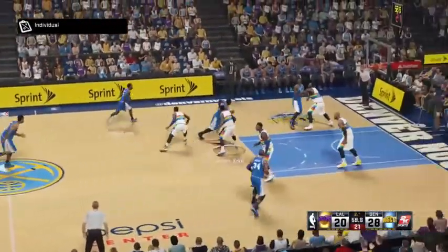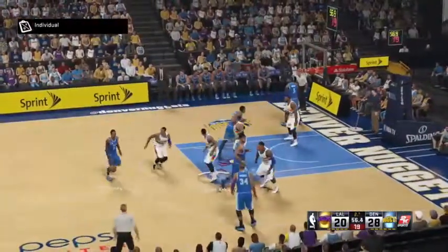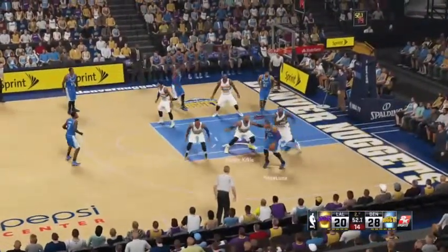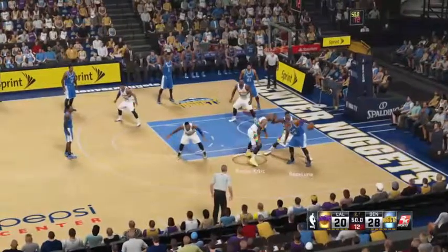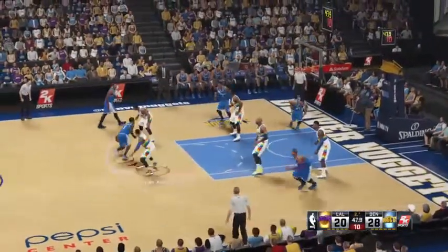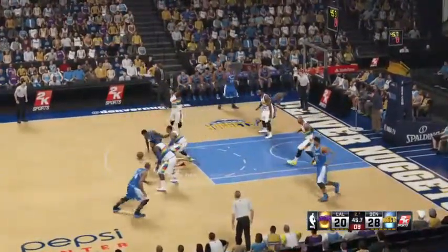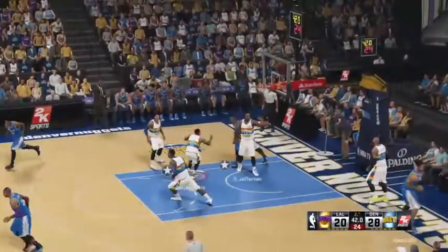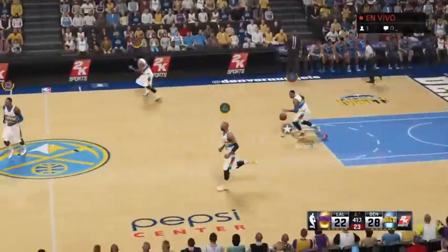DeMar DeRozan, he's checked in for the Lakers. Jennings passes to Pierce. Right side, Pierce. Jennings kicks to Duncan. And he gets it to go. Duncan's got his first 2 points.